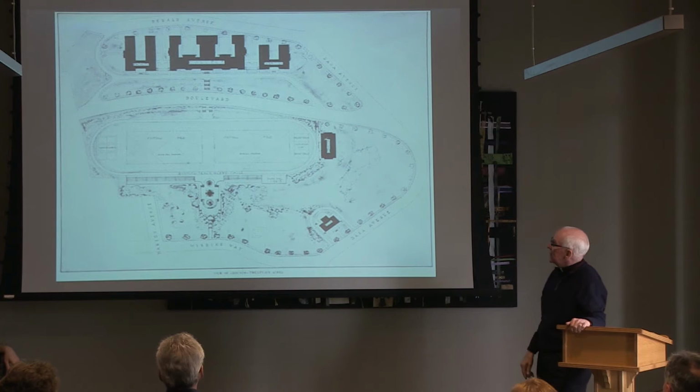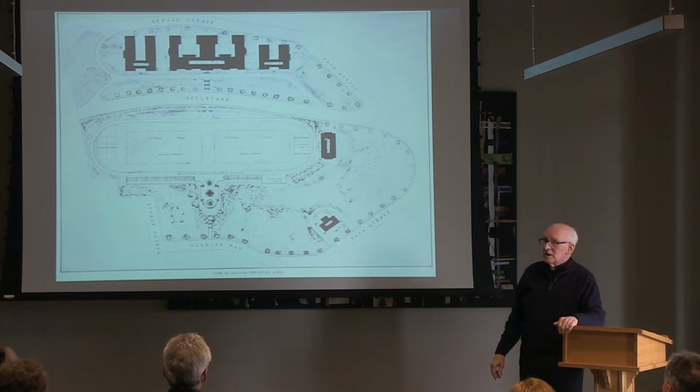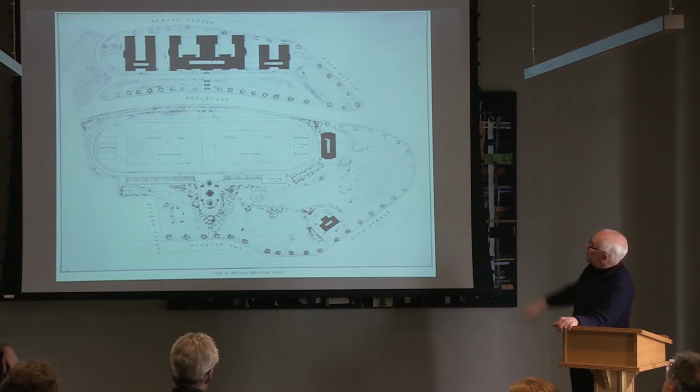What is in here, of course, this is the one building that existed. It was mostly playing fields, baseball diamonds, football fields, tennis courts. And there may have been an auditorium or a swimming pool, too. That seems to be that black area. The other are proposed buildings. That's what this drawing really was supposed to serve. Next.